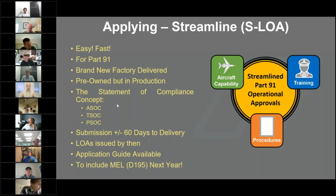Much like the ASOC, the TSOC will say if Bob has done his G500 training at FlightSafety, then his course complies with all his LOAs. So it's a really comprehensive way for the FAA to see that the courses that you've taken meet the requirements of the LOAs. And then finally, the PSOC is the procedure statement of compliance, and that will be given to you by your procedures provider, such as Nimbl, and it will outline that everything that is in the International Procedures Manual that you hold meets the requirements of the LOAs. So you can see the three pillars: aircraft, training, procedures.